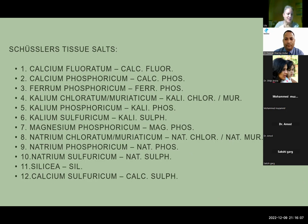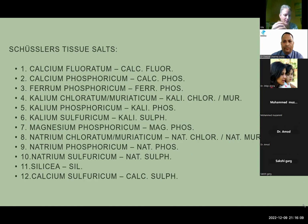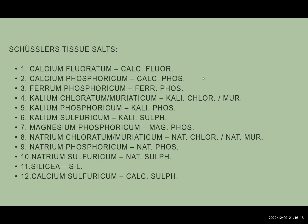So there's the list of the 12 initial salts with, as you can see, calcium sulfuricum added at the bottom. The salts were calcium fluoratum, calcium phosphoricum, ferrum phosphoricum, kalium chloratum or muriaticum, kalium phosphoricum, kalium sulfuricum, magnesium phosphoricum, natrium chloratum or muriaticum, natrium phosphoricum, natrium sulfuricum, silicea, and calcium sulfuricum.